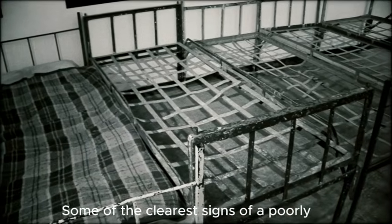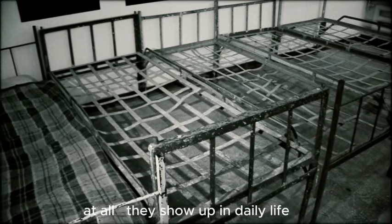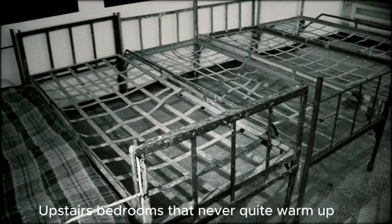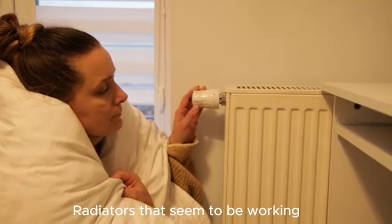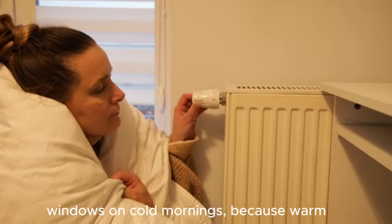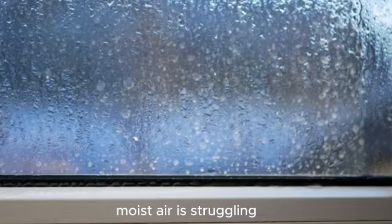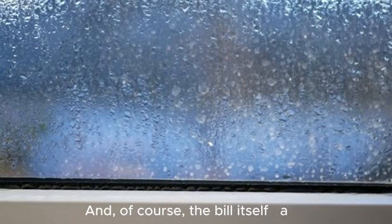Some of the clearest signs of a poorly insulated loft don't show up in the attic at all. They show up in daily life. Upstairs bedrooms that never quite warm up, no matter how long the heating's been on. Radiators that seem to be working overtime for very little reward. Condensation forming on upstairs windows on cold mornings because warm, moist air is struggling against cold surfaces. And, of course, the bill itself.